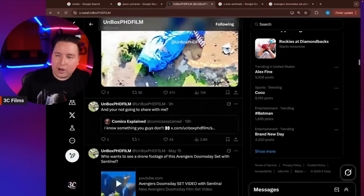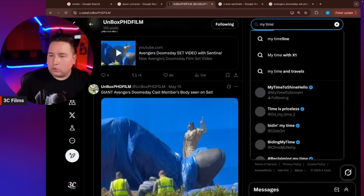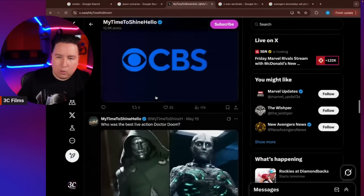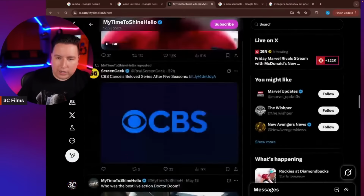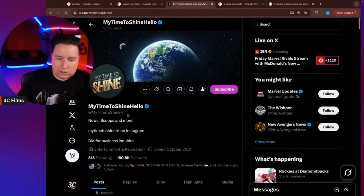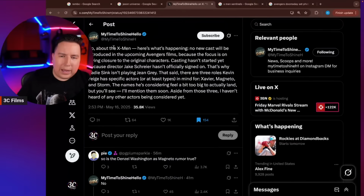mansion and whatnot. The other thing I wanted to bring up was from My Time to Shine Hello, who brought up another interesting tidbit about what is going to be going down in this movie. So let me see here. All right, so they have here with X-Men, they said, so about the X-Men, here's what's happening. No new cast will be introduced in the upcoming Avengers film because the focus is on giving closure to the original characters.